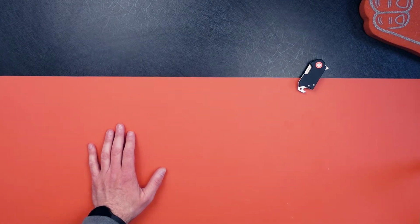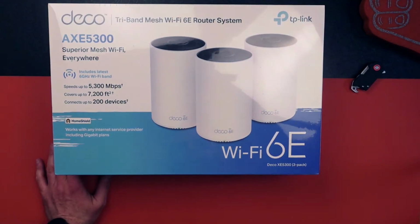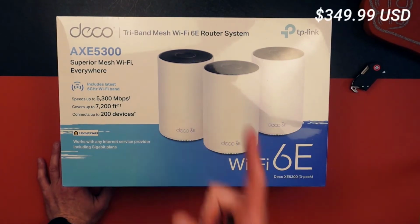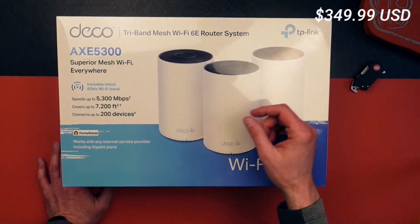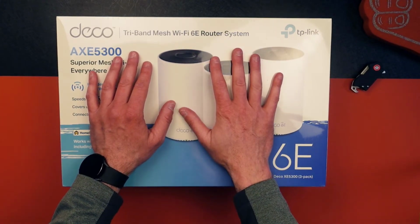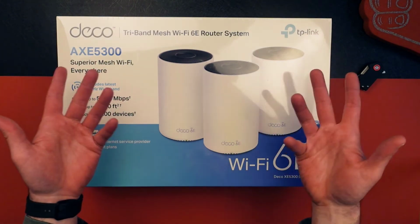Today, I'm gonna go over probably the most affordable mesh Wi-Fi 6E router available on the market today. Now, I say maybe because I'm not quite sure. This unit right here is sold at Costco. So if you're familiar with Costco, it's like Sam's Club, you have to have a membership to be able to purchase at a special price. This is $349.99 out the door. Now, I say out the door, plus tax, of course.